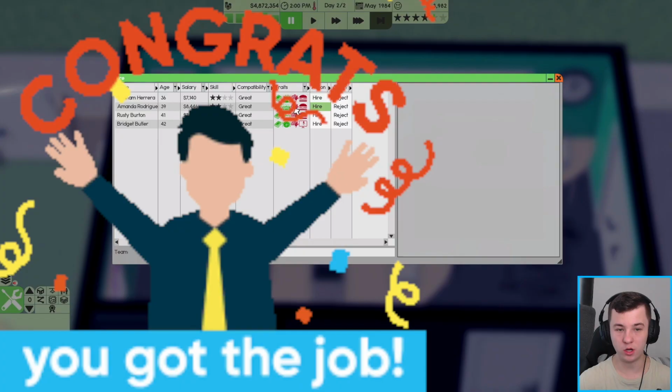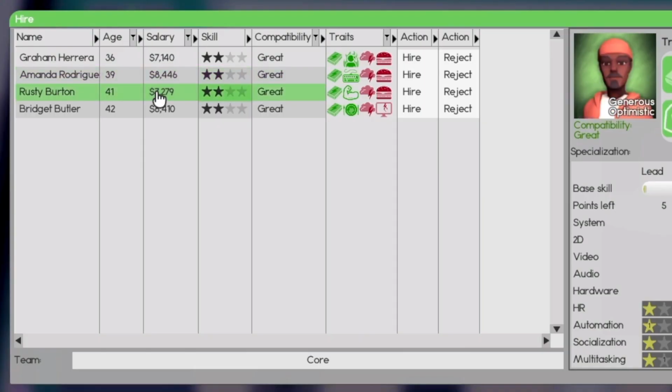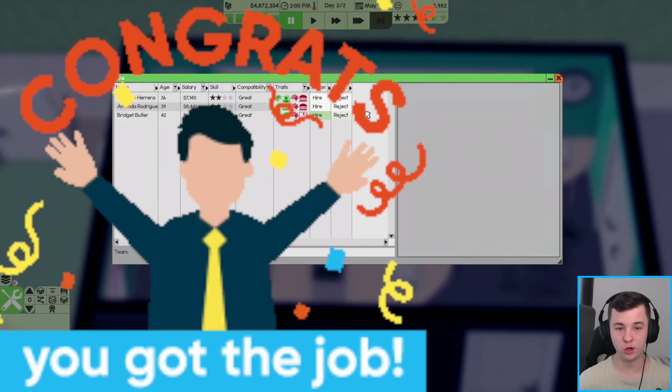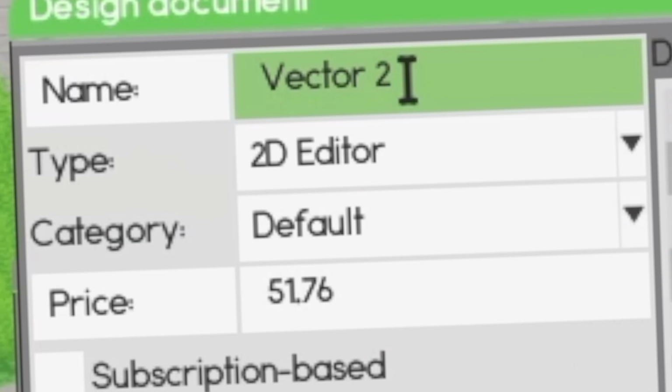So Terry, you are hired, and Amanda, I think you might be good. Rusty, you're a little bit older but cheaper. You know what, buddy? You're hired as well. So now we can create Vector 2.